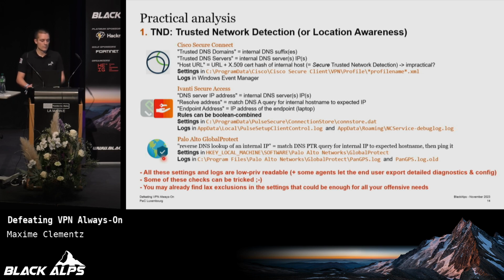Maybe the most important slide of this whole talk. Most of the settings and troubleshooting information can be found in this location. They are all reachable by an end user without privileges. So even if I'm going to demonstrate how it works and so on, you will probably find everything you need to understand how to bypass VPN always on just by looking at the values that are in these settings. And you will see that sometimes, especially if we consider some split tunneling exceptions, you may find already everything you need to do some data exfiltration without having to bother that much about how VPN always on works.